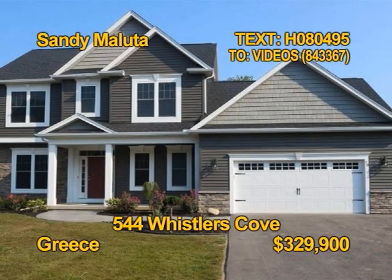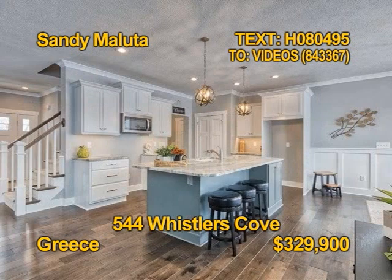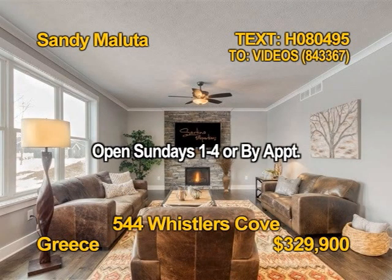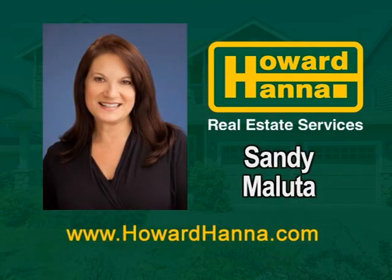Take a closer look at this new model home in Greece. You'll find 3 bedrooms, 2 full baths, and 1 half bath in this home. The eat-in kitchen includes a microwave, dishwasher, garbage disposal, and an island. There are hardwood floors and a second floor laundry room. Relax by a gas fireplace. See 544 Whistler's Cove in person with Sandy Maluda Sundays 1 to 4 or by appointment.